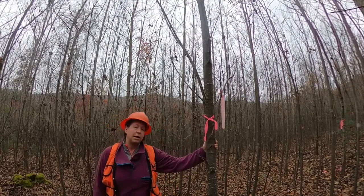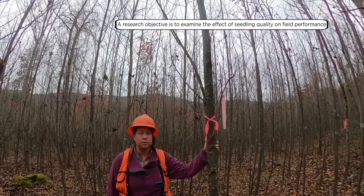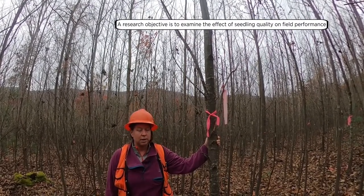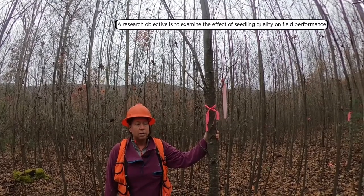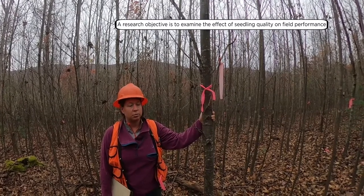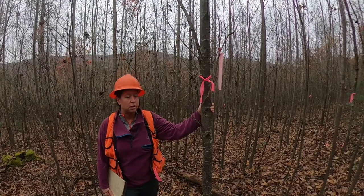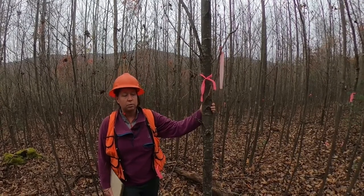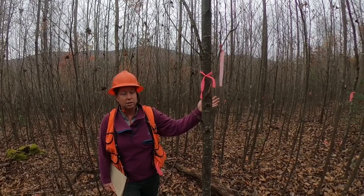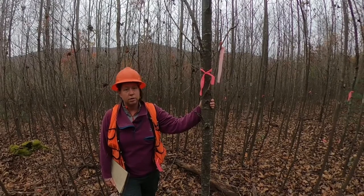One of the other main aspects of this study is looking at the effect of the quality of the seedlings that we're planting. So we want to be able to tell managers, what kind of tree do you need to be planting out here in the woods? Is it better to plant a larger size seedling, or can you get away with planting a smaller size seedling? With oak, for example, you really have to concentrate on planting larger size trees, but with chestnut, we don't know a whole lot about it because it's been gone for so many years. That was one of the things we wanted to test.